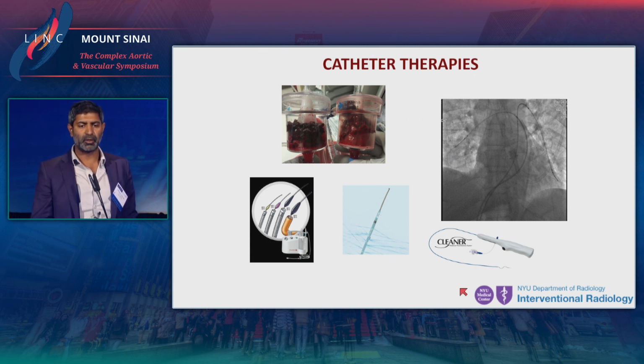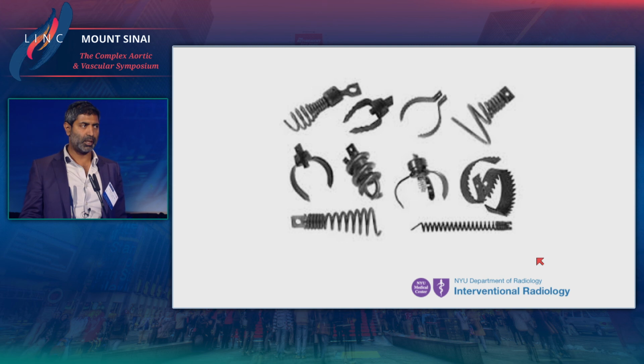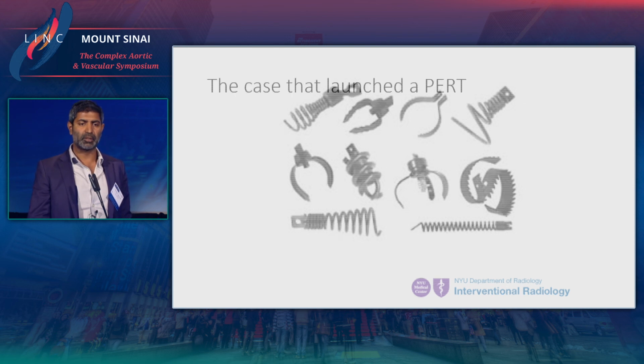We talked about some of the devices that can be used. This is the Cleaner device. I'll elucidate it in a little bit as well. My point with massive PE and endovascular therapy is that you can throw the kitchen sink at this disease because it's such a difficult disease in terms of mortality.